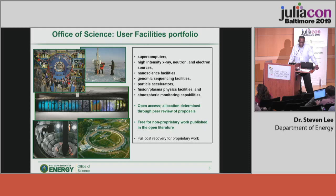But the other types of instruments are X-ray light sources and neutron sources, nanoscale science research centers, particle accelerators that I mentioned, things like that. So with these facilities, they're actually open access for researchers to use. So just like at NSF, there's a peer review proposal process. So you can actually get time on supercomputers and light sources and particle accelerators by writing a proposal. There's a certain schedule for these things that you'd have to look up, but people take advantage of these user facilities, and I think we support close to 30,000 people a year at those facilities. It's free for non-proprietary work that you plan to publish in the open literature. They do have some use reserved for proprietary work for private companies who just want to use facilities. They have to pay as they go.